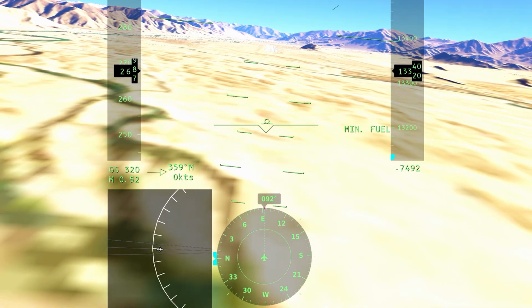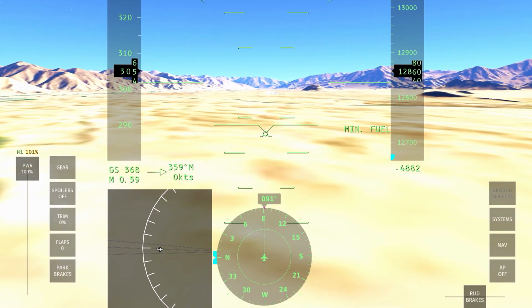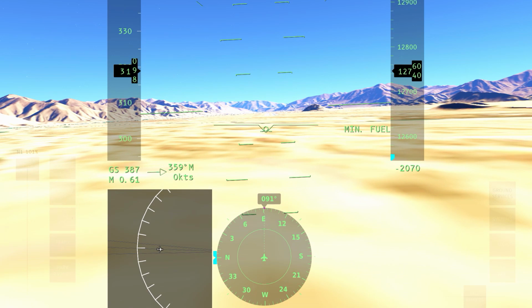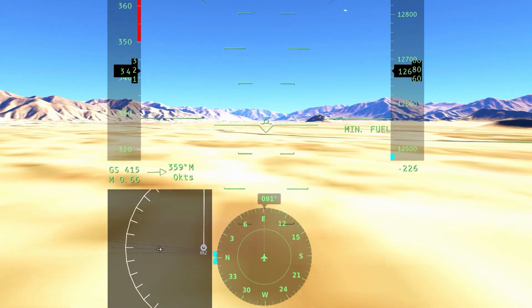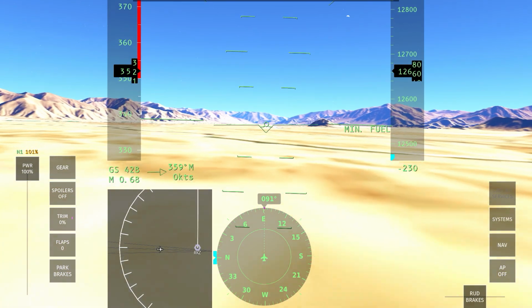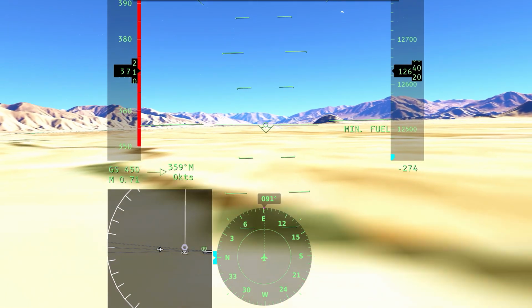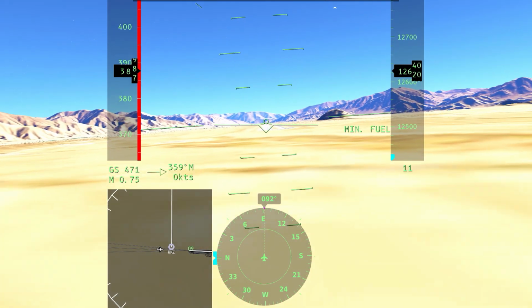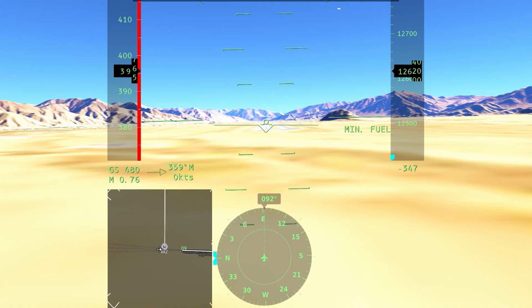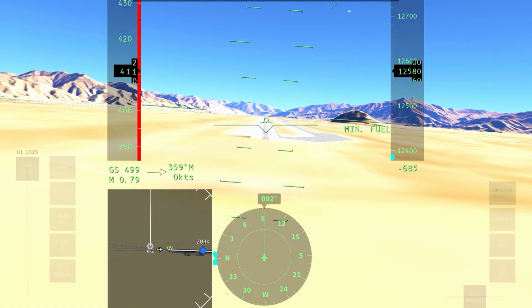Now what I want to do is nosedive all the way down to the ground and pick up as much speed as we can, because right now we're only at 300 knots, which isn't quite fast enough for where we want to be. We're about to hit that overspeed warning, which is good, but are we even going to be able to hit 500 knots with this belly landing? So hopefully we can still land on our belly, fingers crossed.